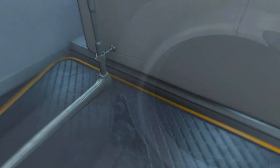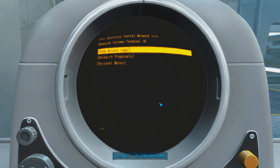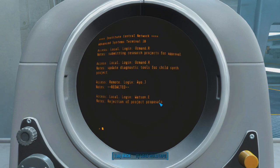I want to use the terminal. Institute Central Network. View access logs. Local login, Ormond R. Notes: submitting research projects for approval. Local login, Ormond R. Update diagnostic tools for child synth project. Login IOJ, redacted. IOJ seems to have a lot of stuff redacted for some reason. I'm gonna have to go find this IOJ.